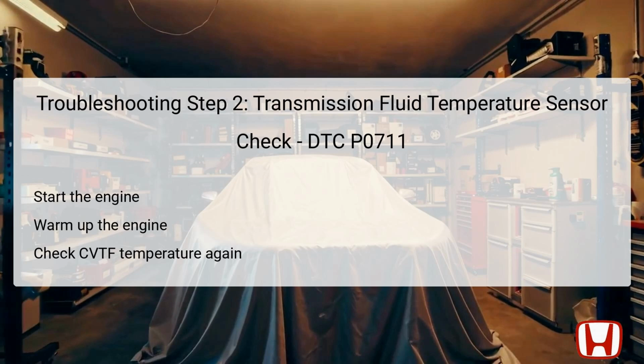With the HDS, again check the CVTF temperature in the diagnostic data list. If the reading is still at 14 degrees Fahrenheit, minus 10 degrees Celsius, or below after the engine has warmed up, the next course of action is to replace the transmission fluid temperature sensor, as it is likely faulty. On the other hand, if the temperature registers at 14 degrees Fahrenheit, minus 10 degrees Celsius, or higher, it suggests the sensor might be functioning correctly.